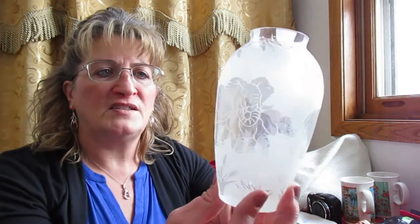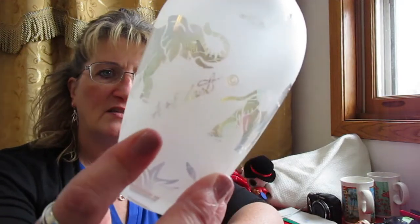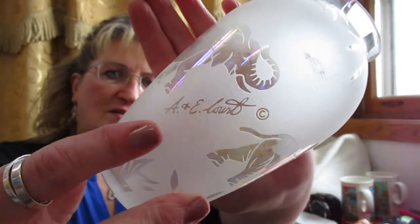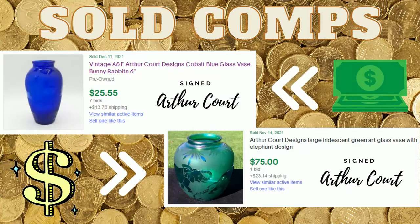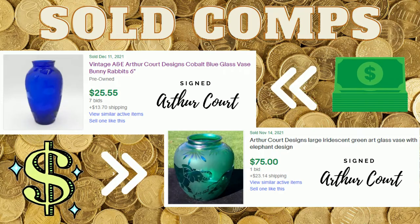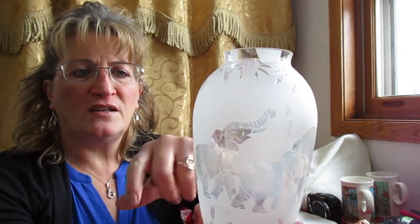I know that elephants seem to be highly collectible. I couldn't pass by this pretty vase that had these nice elephants on it. It's only $2.99. There is a signature on it, but I'm not exactly sure what it says. I thought it was too pretty to pass up. It has some iridescent in it and then kind of a frosted look to it.